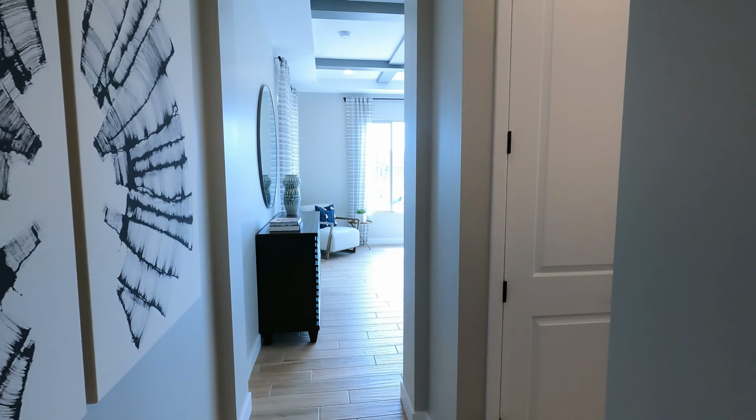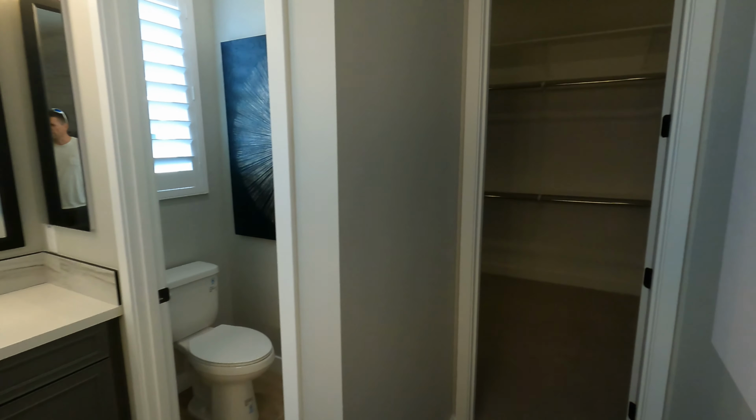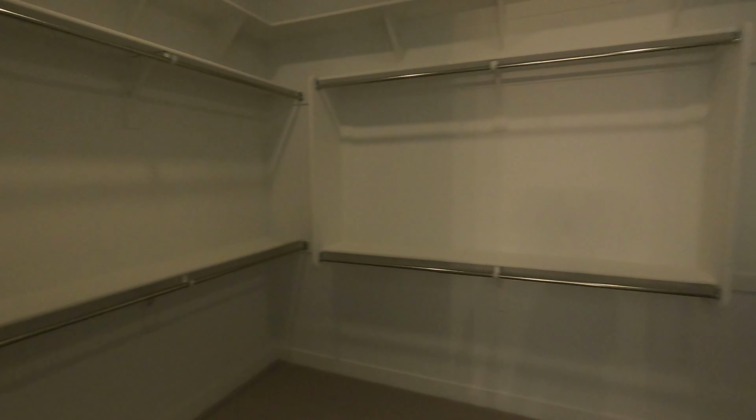So full tile, not the glass that you see on some of these, which honestly I'm a little 50-50 on, so I love the big shower. Don't love how dark it gets in those things, but at the same time I think they're a lot easier to clean because you don't have all that glass.